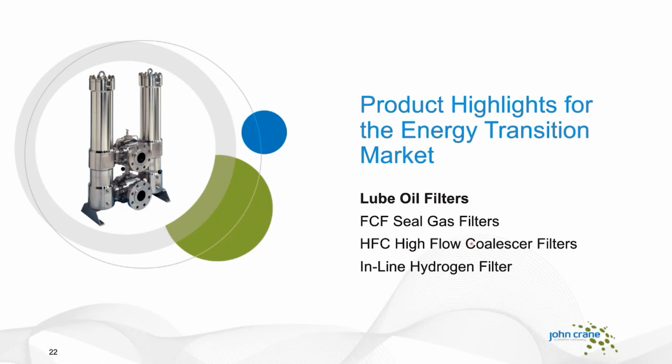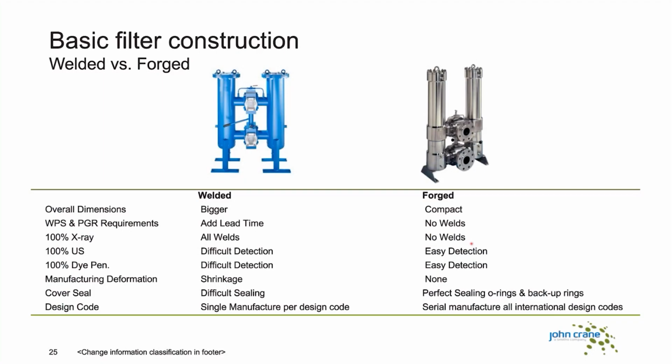So first off, we'll present the lube oil filters that can be used on most centrifugal compressors. The type of filters that we provide are unique. They use a unique type of design, which is using forged materials rather than welded housings. This leads to a more compact design with no welds, no weld inspection needed. All that's easy detection for dye penetrant tests and ultrasonic testing. No shrinkage during manufacturing, and a perfect seal using O-rings at the covers and at all the connections.